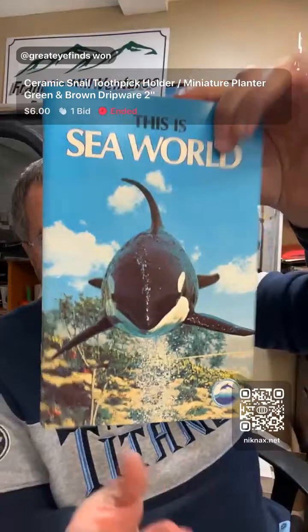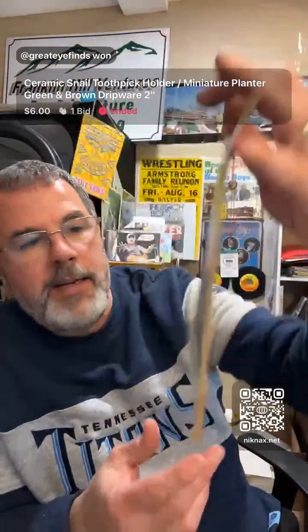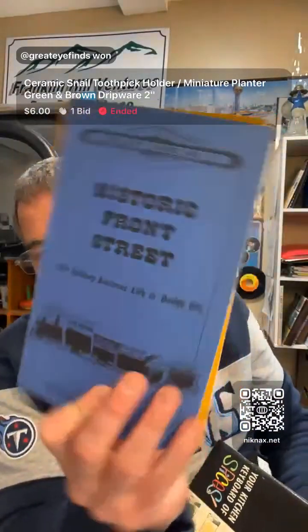In the meantime, here's like an old SeaWorld brochure. Probably think it was from the 70s maybe. Here's a catalog for the Maine Central Institute, 1897 in Pittsfield, Maine. So it's like a class catalog from 1897. Here's a book on spices. Here's a couple of museum guides.